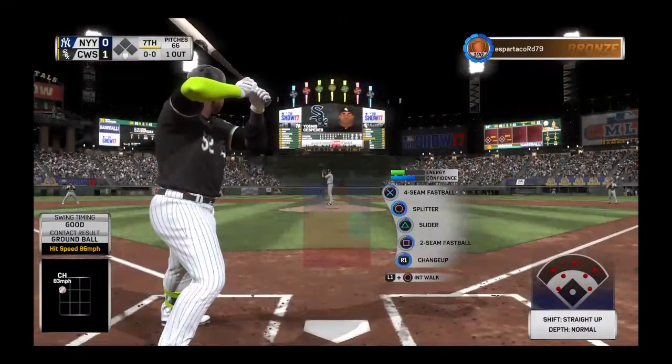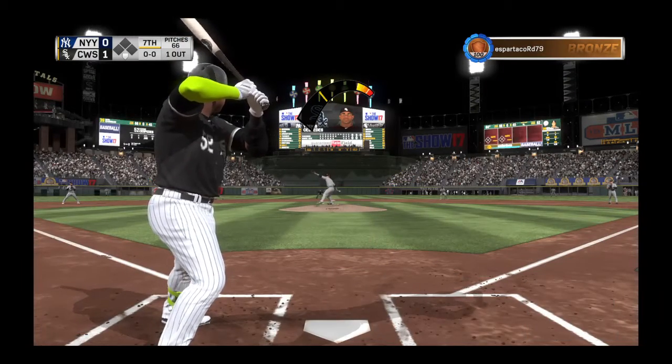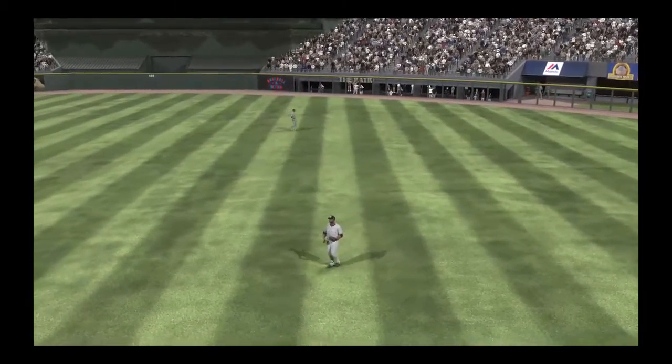Here's Yoenis Cespedes. 1 for 2 on his line so far in the game. Heading out towards shallow right. Puig's got a read on it. 2 down.